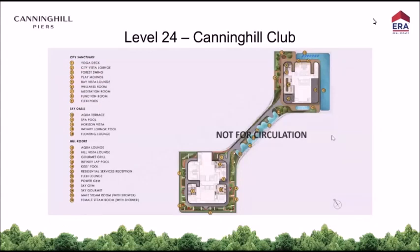At level 24, they call it the Canninghill Club. So you guys can go through, but I think the highlight will be the Sky Oasis, which is this one, number 10 to 14, which are all focusing here. So go early if you are the residents there.